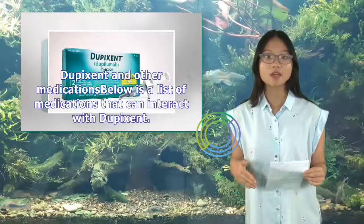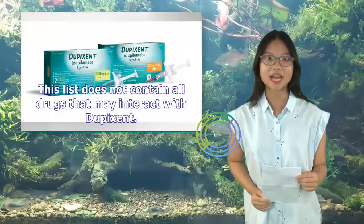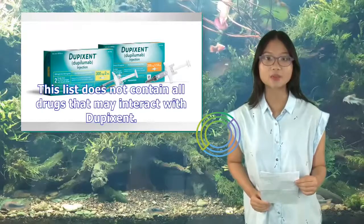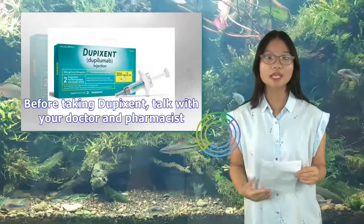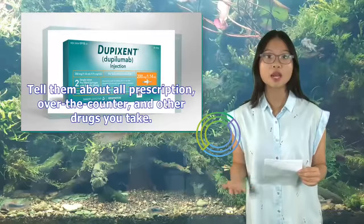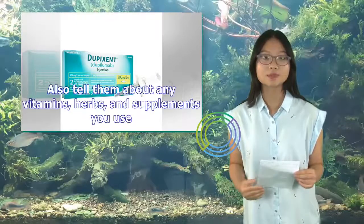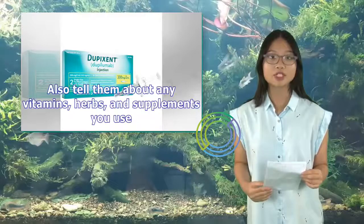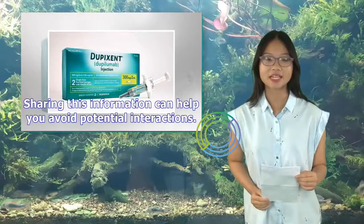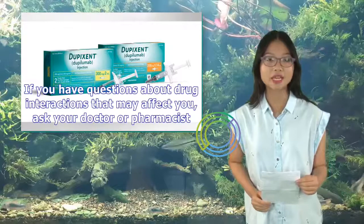Dupixent and other medications. Below is a list of medications that can interact with Dupixent. This list does not contain all drugs that may interact with Dupixent. Before taking Dupixent, talk with your doctor and pharmacist. Tell them about all prescription, over-the-counter, and other drugs you take. Also tell them about any vitamins, herbs, and supplements you use. Sharing this information can help you avoid potential interactions. If you have questions about drug interactions that may affect you, ask your doctor or pharmacist.